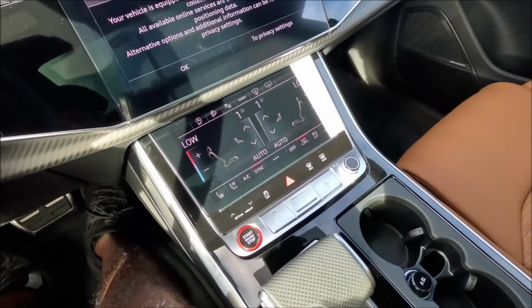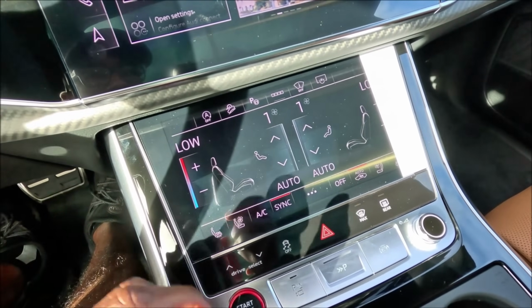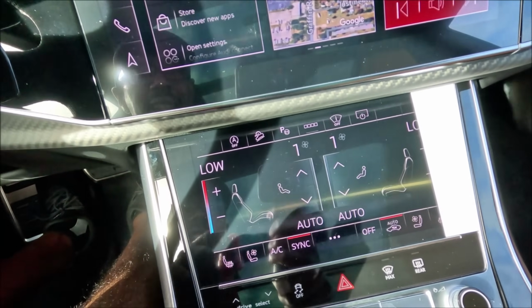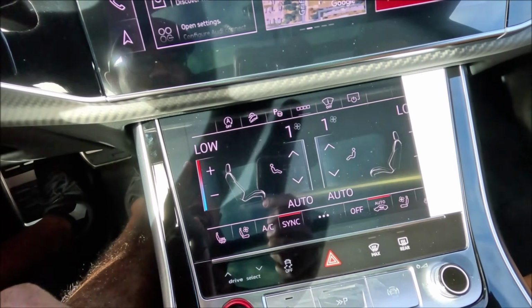Now, talk about this screen here, because this screen is going to be kind of like our comfort screen and function screen. So first, start stop here, hill descent. Then we have our parking controls and everything up top here, and home link, all that. And then we have our dual zone climate control, heated seats, ventilated seats, massaging seats as well.